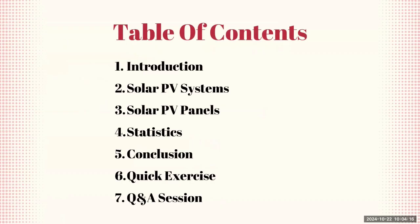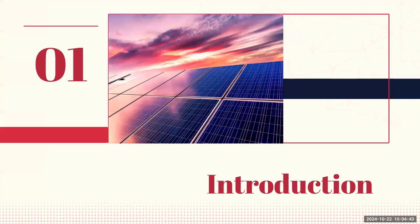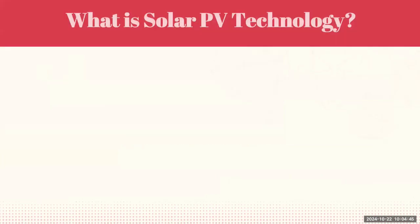So here's a quick overview of today's content. We'll start with a quick introduction, and then we'll talk about solar PV systems and solar PV panels. Then, of course, we'll explore key statistics around solar PV growth and adoption globally. And then we will wrap up in a conclusion, followed by a quick exercise to quicken up our memory. And finally, we will have a Q&A session where you can ask any questions that you may have. So let's start with the introduction.